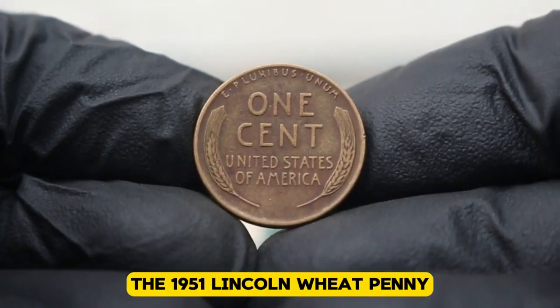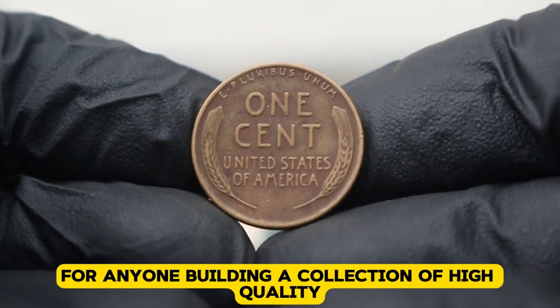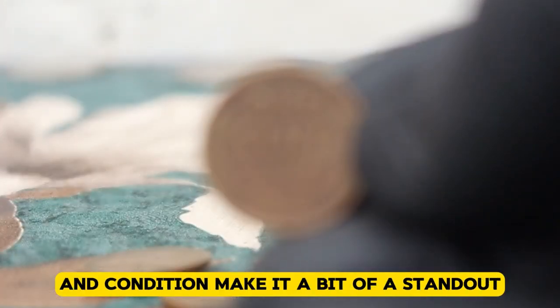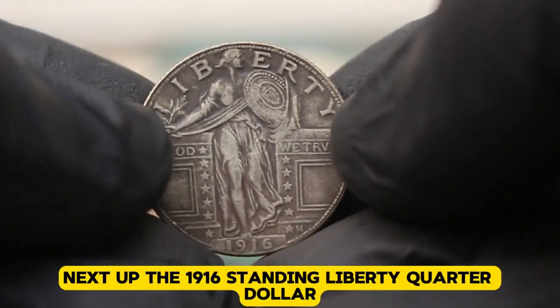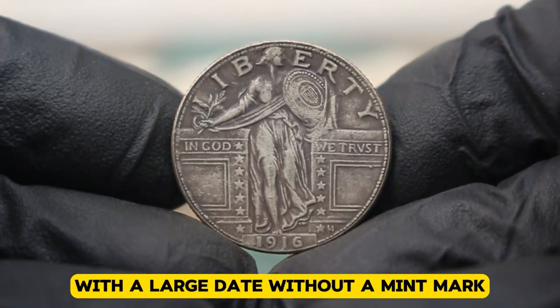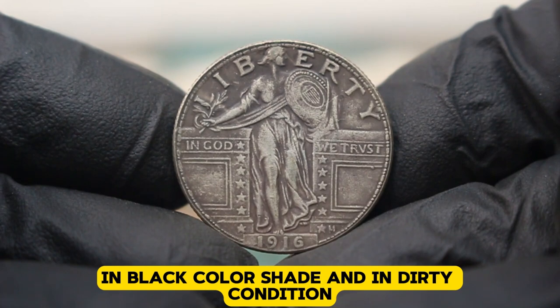The 1951 Lincoln wheat penny with a red color shade is a great find for anyone building a collection of high-quality Lincoln cents. Its unique color and condition make it a bit of a standout, even if it's not a rare coin by itself. Next up, the 1916 Standing Liberty quarter with a large date, without a mint mark, in black color shade, and in dirty condition.